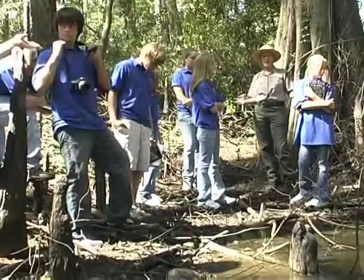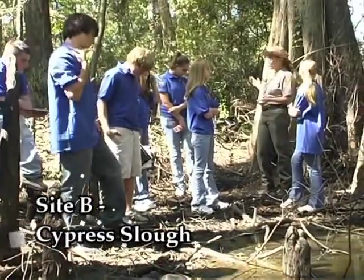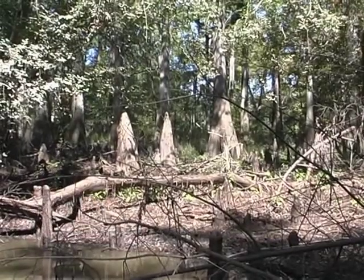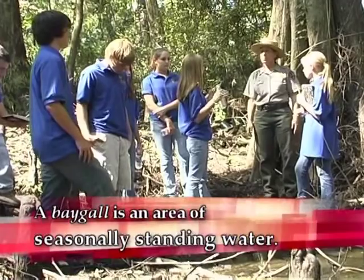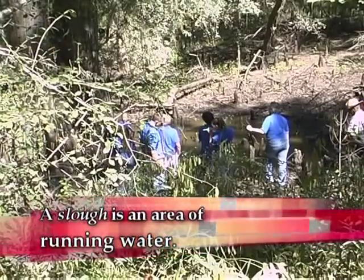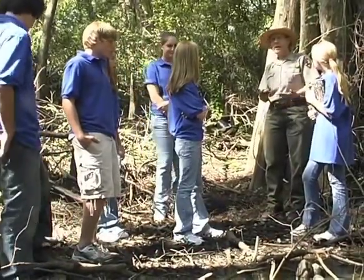Between 4 and 5. Can anybody tell by just looking, we're in the cypress slough now, what's the biggest difference just observing between a bagel and a cypress slough? In a bagel, the water just kind of stands in one place, but in the slough, wherever it comes from, it just flows kind of. That's right, exactly. In the bagel, the water sits, and in a slough, it runs through, in and out.